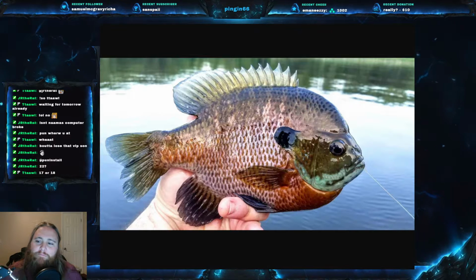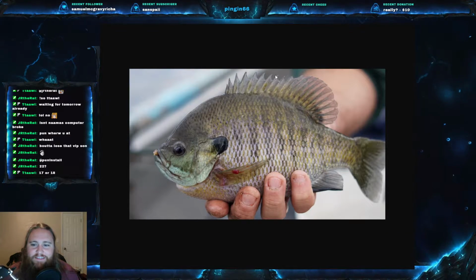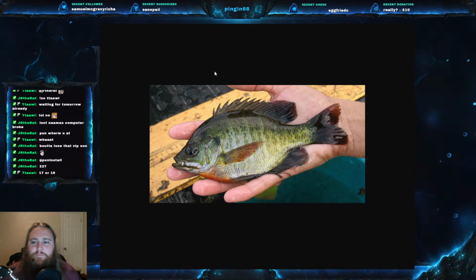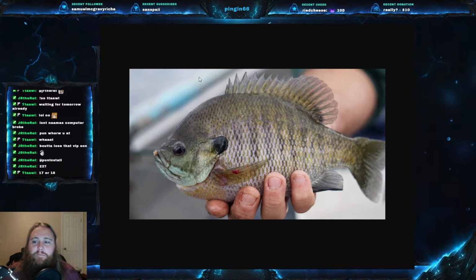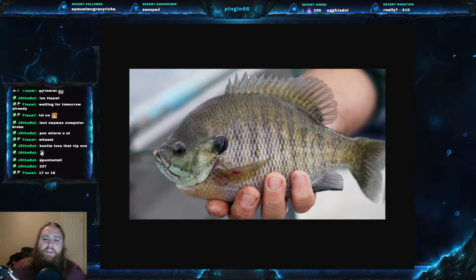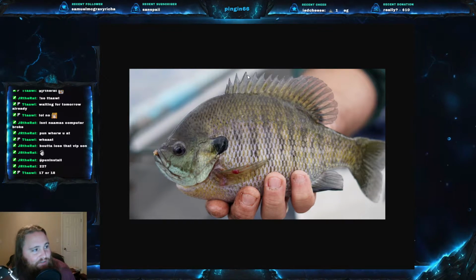This is a big bull male, so you may not think of it this way. Most of the time when you catch these or you see them, they're going to look more like this or like this. This is your probably more standard looking one, especially in a lake setting. Anyway, bluegill, Lepomis macrochirus. They are part of the family Centrarchidae, which is the sunfish family.